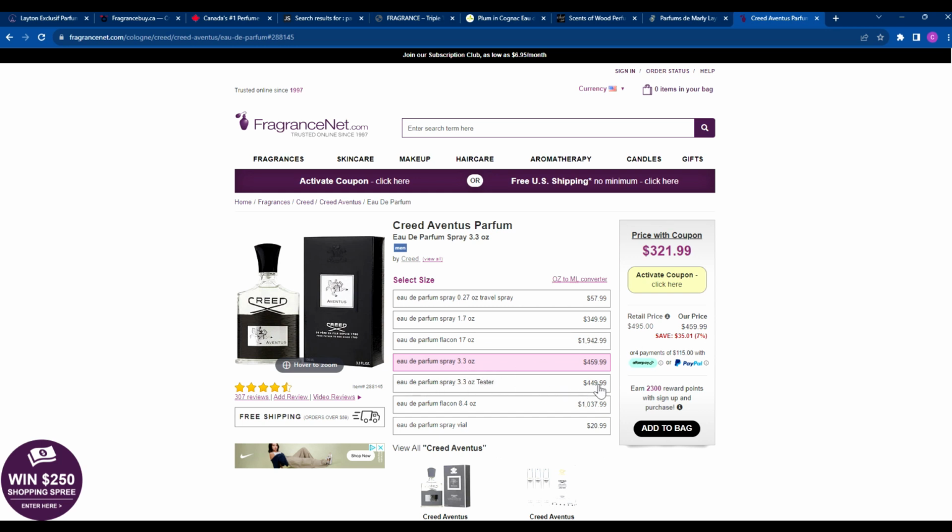I usually don't get the tester because I want to show the cap and everything when I do videos. $10 to me is not worth it for me to get a tester. But if you wanted to save a little, they do use Afterpay and PayPal, which you can split up into 4 payments on either one. So just to give you an idea of that.